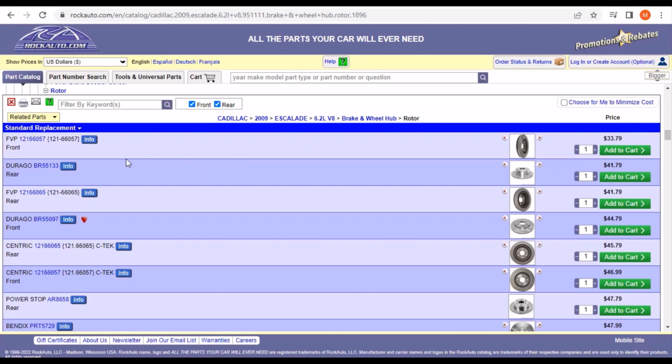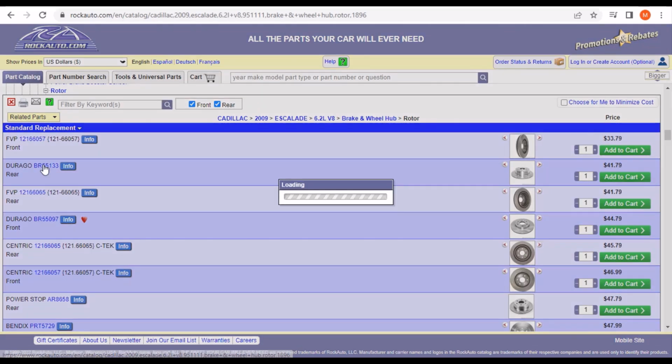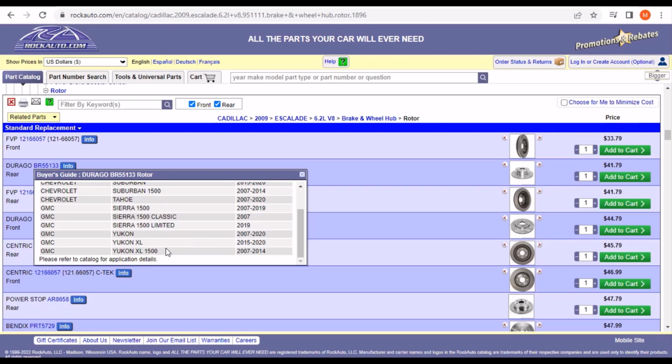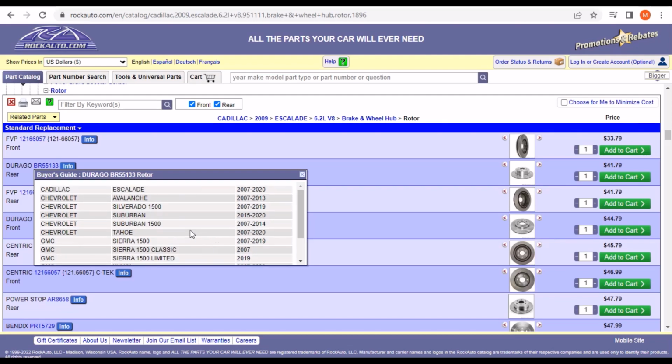So a lot of people, when they hear Escalade, they think, ooh, expensive. Well, here's one of the cool things: you can see these items here. The actual part numbers are clickable. When you click on it, it shows you everything that shares that same component. So the Cadillac Escalade from 2007 to 2020 uses this same part number as a Chevy Avalanche, a Silverado 1500, a Suburban, a Tahoe, the GMC Sierra and Yukons. So a lot of stuff uses this exact same component.